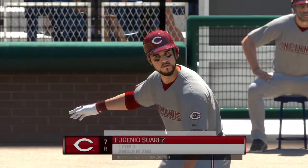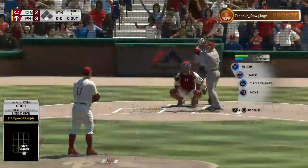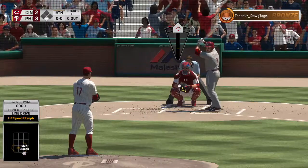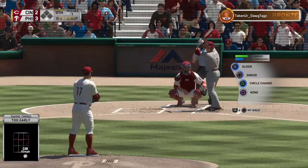Settling in now, Eugenio Suarez. He'll be charged with trying to get on board leading off the ninth. Pat Neshek comes on from the pen, hoping to finish this one off here in the top of the ninth. Number 17, Pat Neshek. And we kick off the 9th inning with a swinging strike here.